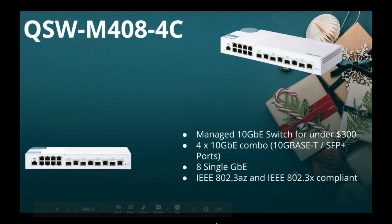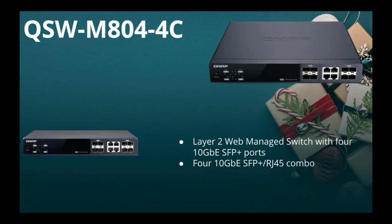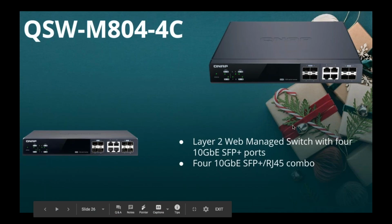And then a similar model, but if you're looking for something a little bit more robust, we have the QSW-M804-4C, and this is going to support 4 combo 10 gigabit ports like the previous model, but it also provides an additional 4 SFP+ ports, and as well this will come with a rack kit included. So this could be good for those building out their home labs. You can put it into your rack very easily, and it provides you with a little bit more 10 gig connectivity if you're using SFP+.